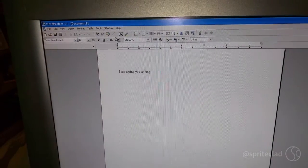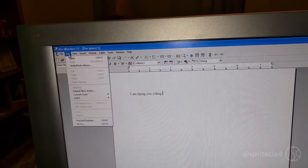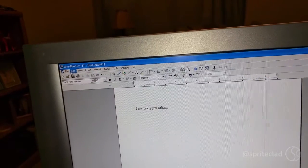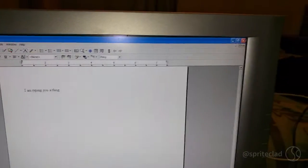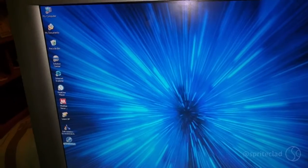Here we go. Sorry about that, I had to focus. It's just basic stuff. I think this came out the same year as Office 2003, if I remember correctly, except it looks way older. Yeah, don't save that.